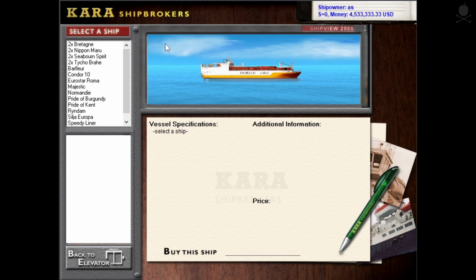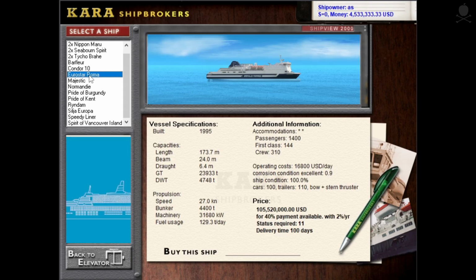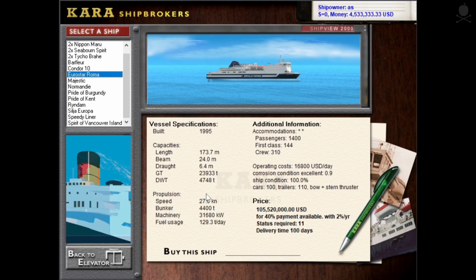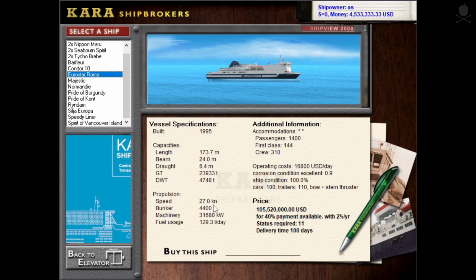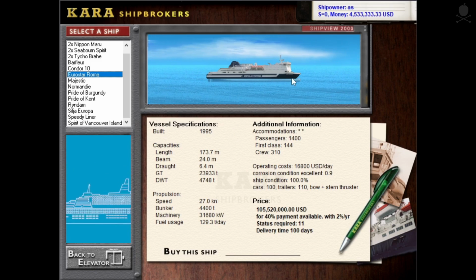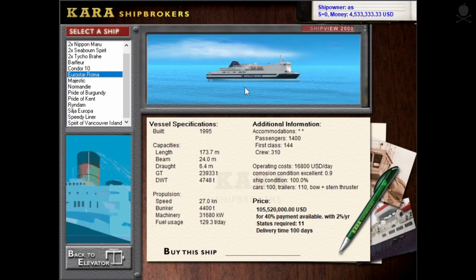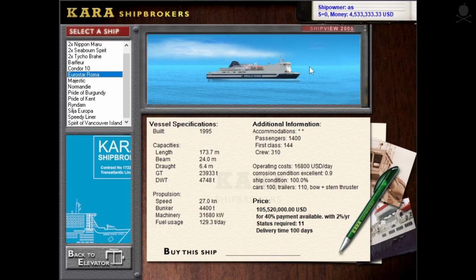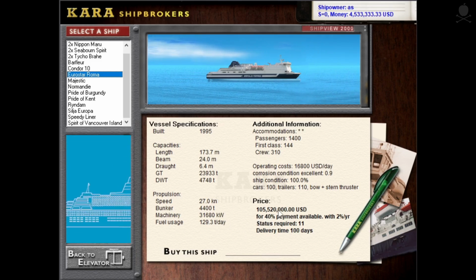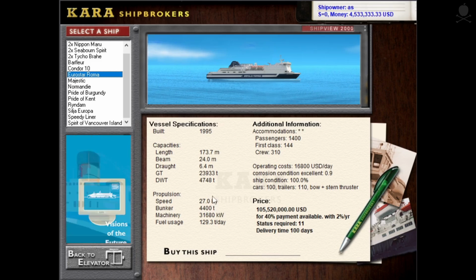Moving to 1995, the liners. Eurostar Roma. Right. Well, it's certainly fast. Very fast ship. It's all leaning forward. You put in some flaming paint designs and it's probably going to go even faster, as everyone knows. The paint jobs completely change the characteristics of what it's painted on. And quite expensive though for how much it can carry. But it can get there fast.